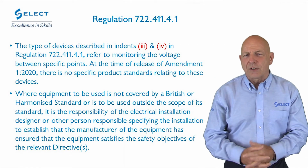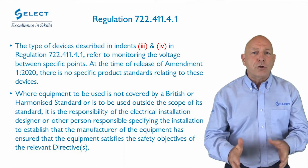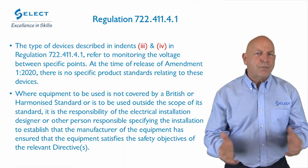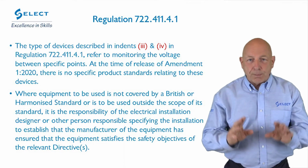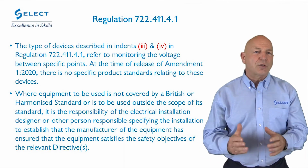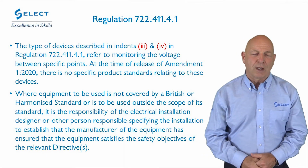The type of devices described in indents 3 and 4 of Regulation 722.411.4.1 refer to monitoring the voltage between specific points. At the time of release of Amendment 1 2020, there are no specific product standards relating to these devices. Therefore, it is the responsibility of the electrical installation designer or other person responsible for specifying the installation to establish that the manufacturer of the equipment has ensured that the equipment satisfies the safety objectives of the relevant directives.